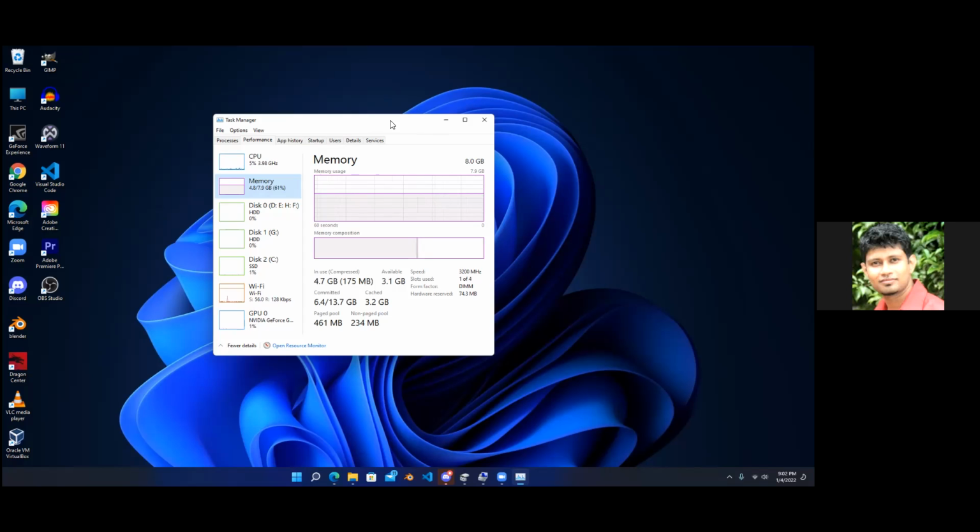The 3200 speed here, this RAM speed is affecting your computer, right? So RAM speed, what is the meaning of RAM speed? That means how soon you memorize and how soon you release the memory. Memorization is very fast. 3200 megahertz memorization speed is matching with your processor speed.